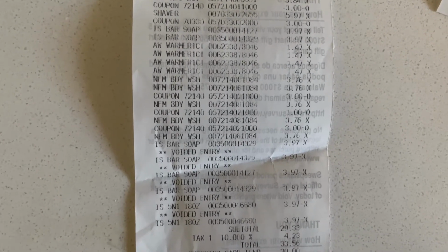All right. This one. Now, the Nivea, the shave, there's a lot going on with this one. The warmers, $1.47. The Nivea again, all those coupons scanned. I took off the Irish Spring because I thought that that coupon was going to work, but it had already expired, so I should have known it wasn't going to work, but I just tried it. So I took off the Irish Spring body wash.